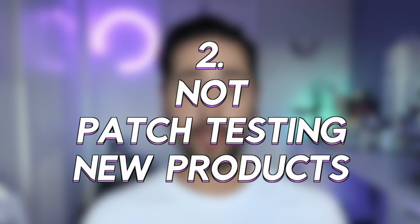The next mistake a lot of us make, and I've made recently, is not patch testing your skincare products. I don't do this anymore, and I've dealt with the repercussions. Patch testing is simply taking a bit of the product, small amount of the product, pea-sized amount of product, putting it behind your ear, leaving it for 48 hours, seeing if you've had a reaction or not.